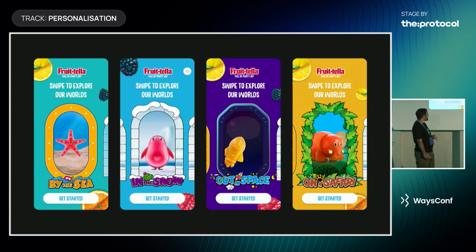And finally, we had to figure out the world selector. This is a really key part of the experience because when you scan that code, you've eaten a candy, and you scan the packet, this is your first touch point. So we need to build upon that fun experience of eating sweets and keep the momentum going. So this needs to be really engaging, really entertaining.